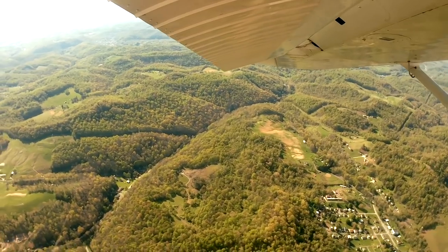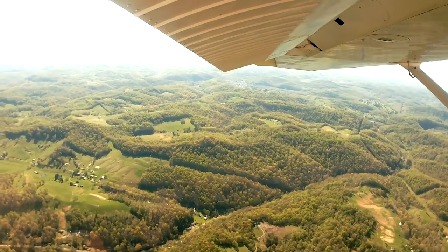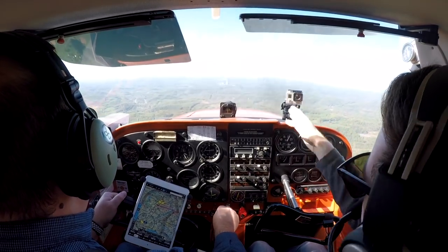Keep it around 10 degrees of bank, not too steep, looking outside. 2909. Right rudder to step on your... what you're pointing at, and look, just go ahead and point at the smokestacks.